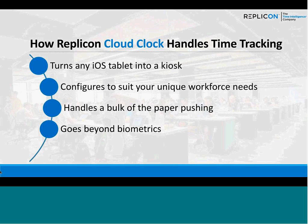What we're going to do is take it one step even further in the future by introducing face identification. So with face identification, now you don't even have to worry about a user ID or QR code. So if employees forget it, then that's not a problem. It's not going to hold up the line. It's not going to be inefficient.